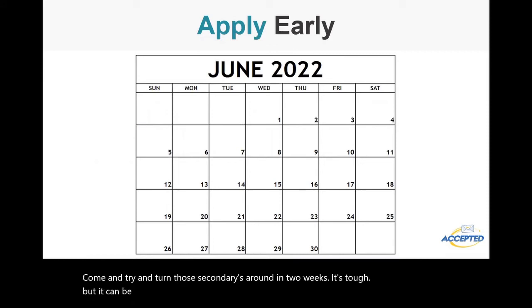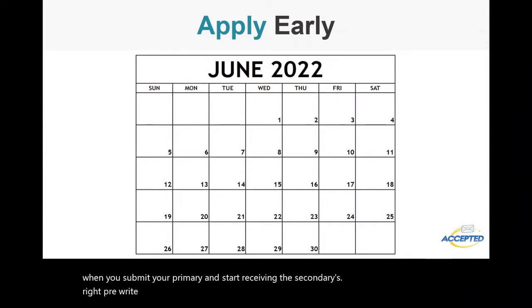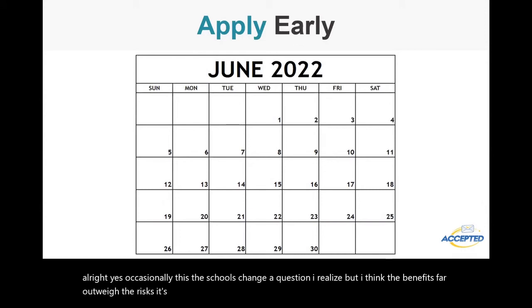And what I'd also suggest you do is, once you get the primary in, between when you submit your primary and start receiving the secondaries, pre-write secondary essays for those programs you're confident you're going to get secondaries for. Yes, occasionally the schools change a question, I realize, but I think the benefits far outweigh the risks. It's much easier to go from a draft that you can adapt to a new question or a new school than from a blank slate.